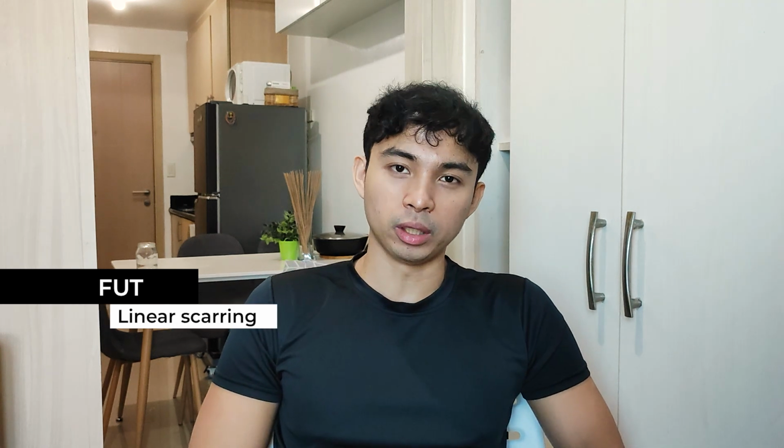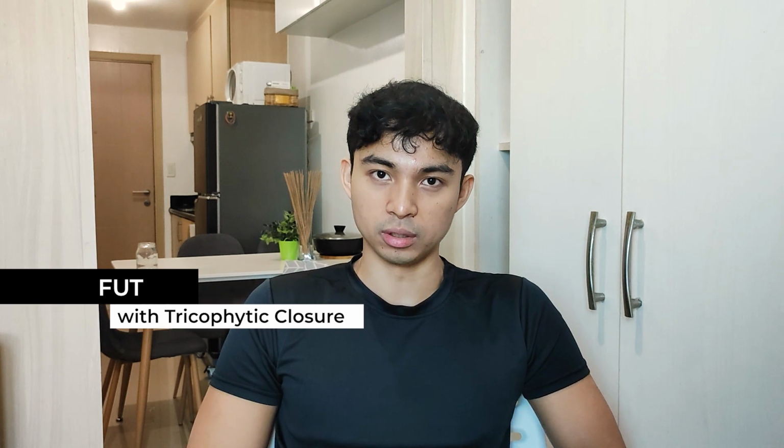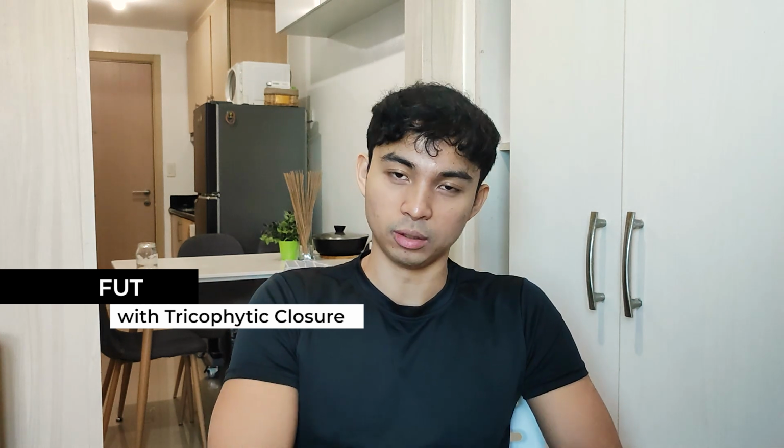People on the internet will warn you about FUT because they will say that it will have the most scarring. But when I talked to Doc Pineda, he has a workaround for this using a new method of stitching, the trichophytic closure. The end result is more clean and the scar is not really obvious at all.